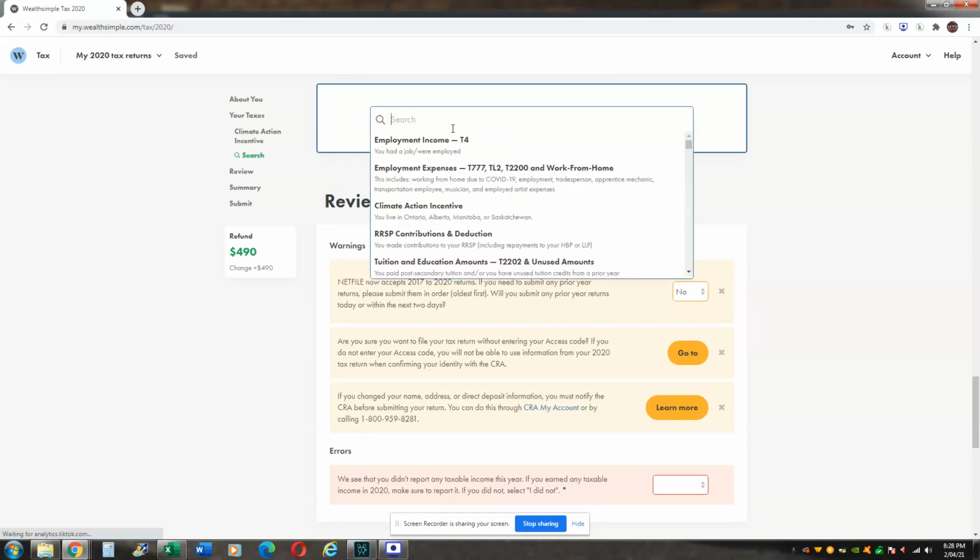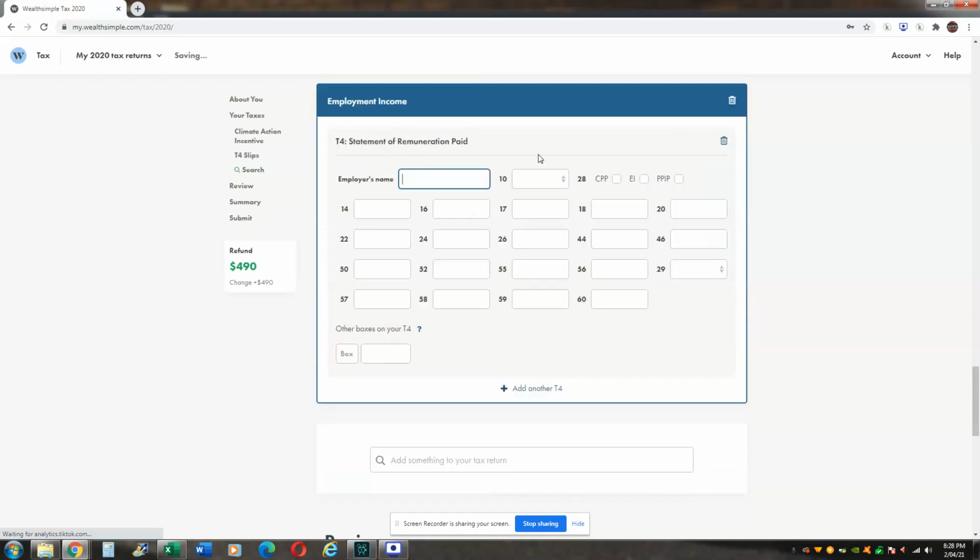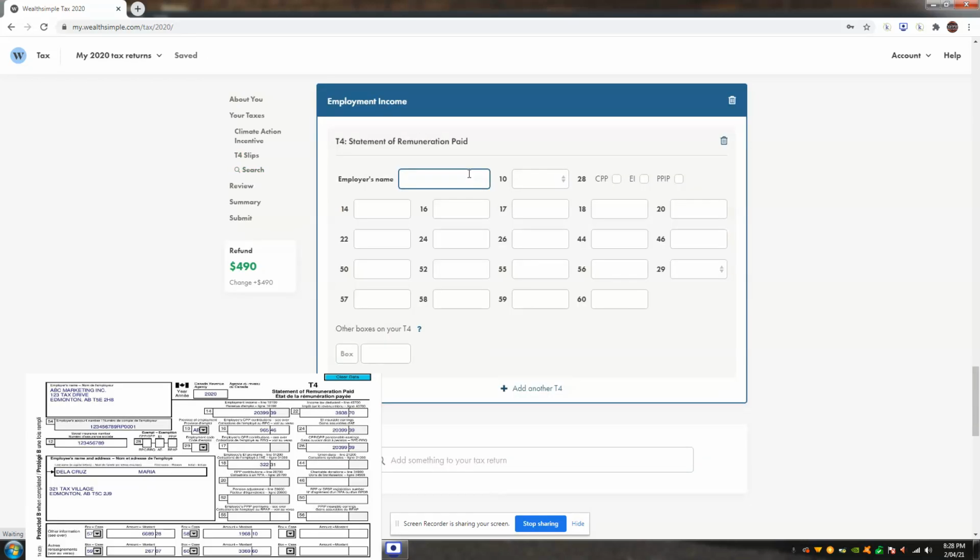So pinaka taas siya actually here, Employment income T4. So, lagay na natin yung T4 information niya. It's pretty straightforward. So, i-enter nyo lang yung mga amounts na nakalagay sa T4 nyo to the appropriate boxes dito sa Simpletax. And the employer's name is not mandatory but lalagay na lang natin dito. Lalagay nyo din yung province, which is Alberta, yung box 10.